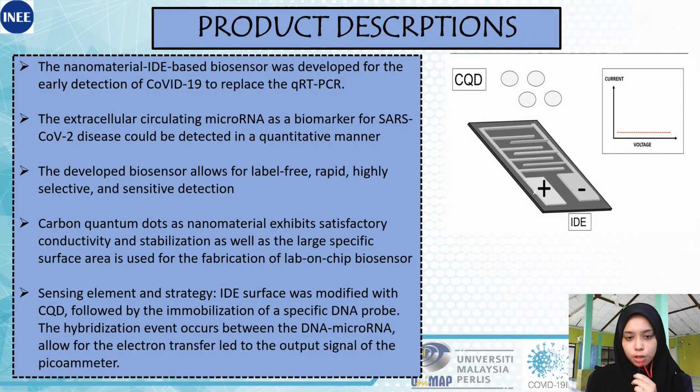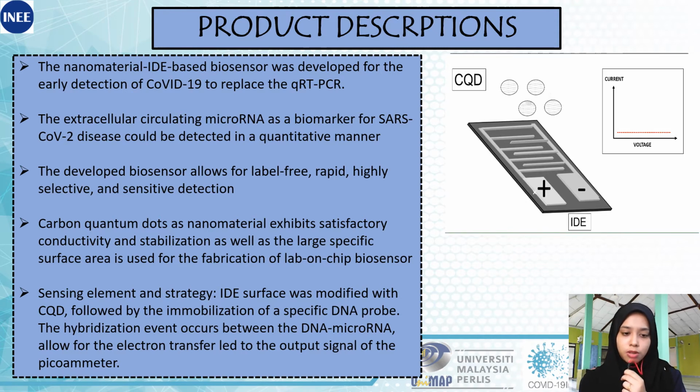For the product description, this biosensor is actually a nanomaterial IDE-based biosensor for detection of COVID-19. It uses the virus microRNA as a biomarker and also carbon quantum dot as a nanomaterial to enhance the conductivity of the biosensor.